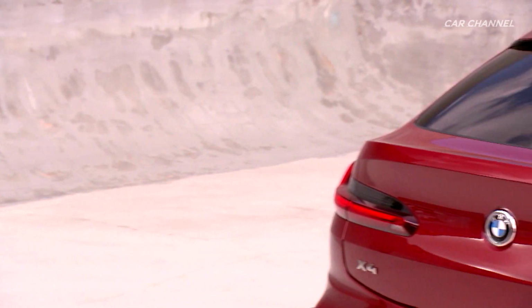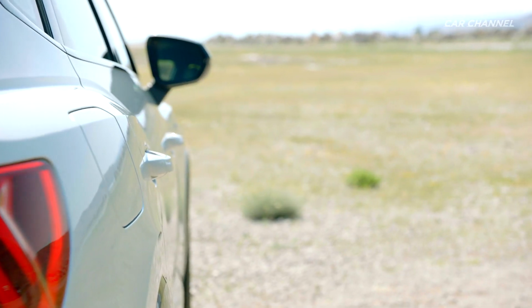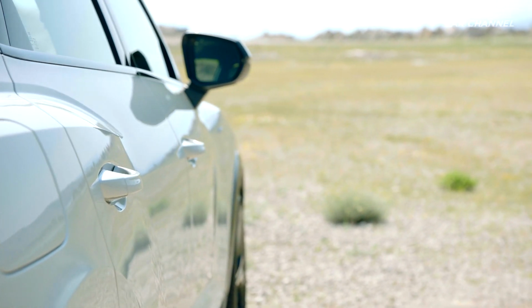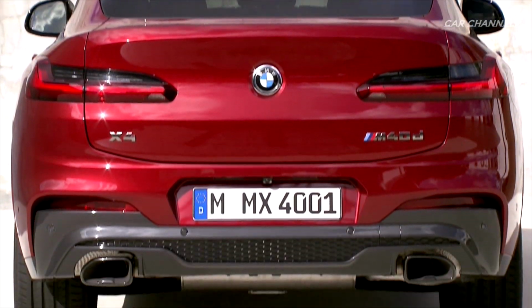The LED rear lights, with their three-dimensional shaping, are slim in design and positioned at the extreme edges of the rear. Together with the twin exhaust tailpipes, they magnify the width of the rear end.